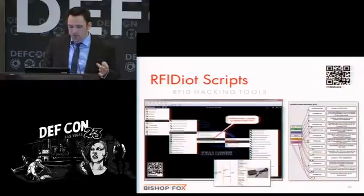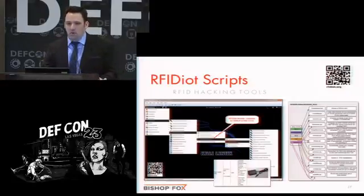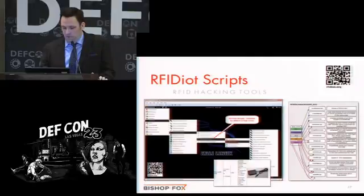The RFID scripts from Adam Laurie, which he always updates, are a library of Python scripts for doing various RFID hacking things, and it comes loaded with Kali Linux. So if you want to get up and running really quickly, you could just download the Kali Linux VM image and get some hardware that works with it and be up and running extremely quickly.